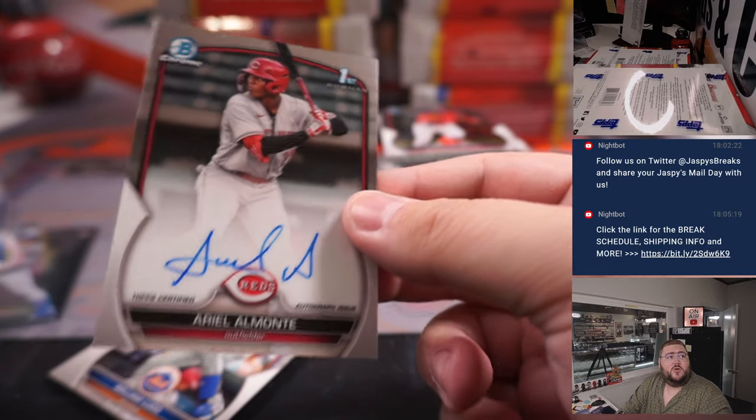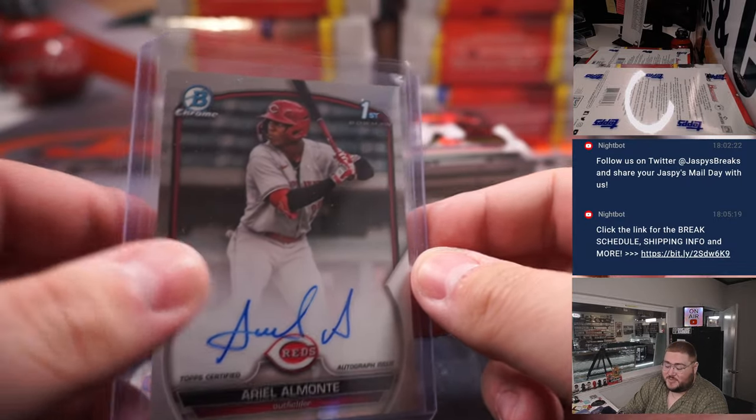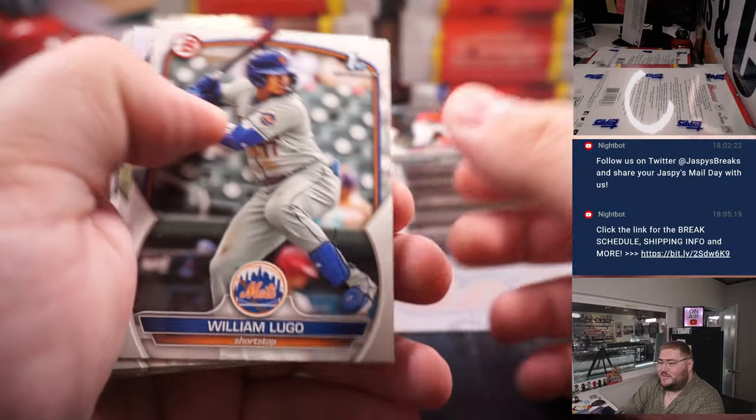Second auto, going to be Ariel Almonte. Chrome first auto for the Reds. First one going to David. He's got a few teams in this. Let's see how many he can get.